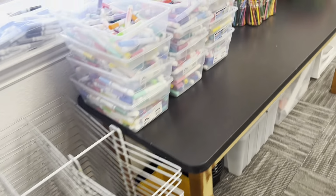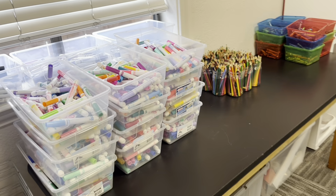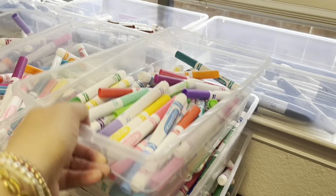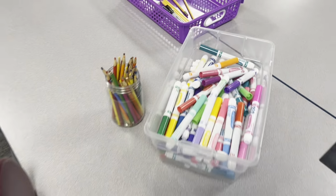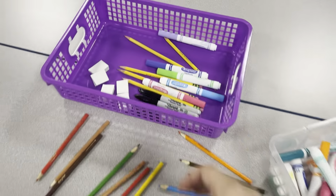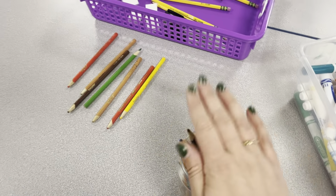Here you will find our shared supply table. You'll find dry coloring materials for the class to use. Today we have markers, colored pencils, and crayons. There will be more supplies added throughout the year depending on what we're working on. During work time, you can take supplies to your table to use. At the end of class, make sure you put the supplies back in the right spot. This was not an example of putting the supplies back correctly. Let's make it look better.